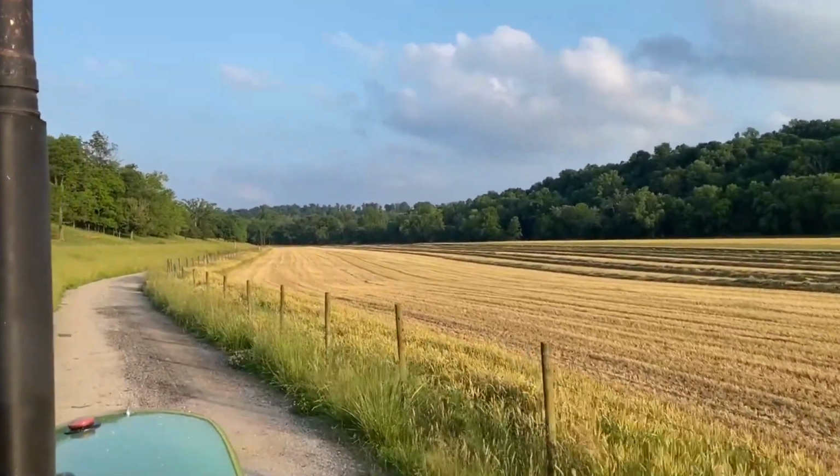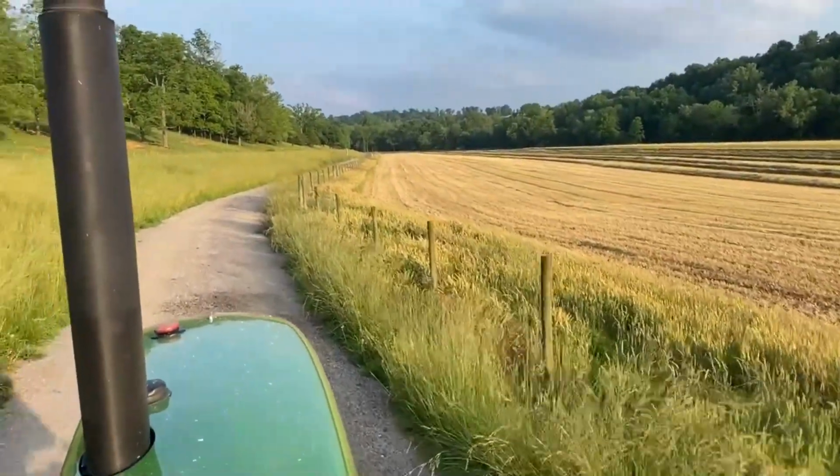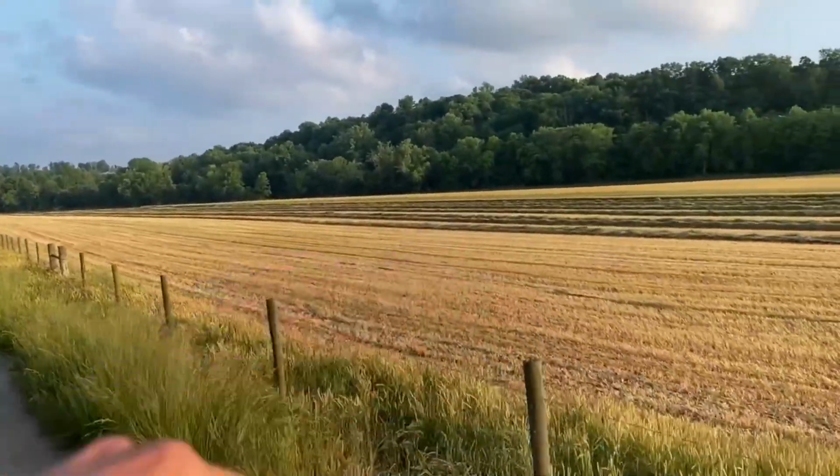Over that way, and they pretty well stay around the area here. We've just got a few more loads left on the bag, and then we finish up for the night. We're gonna have a little bit more here than what we need.